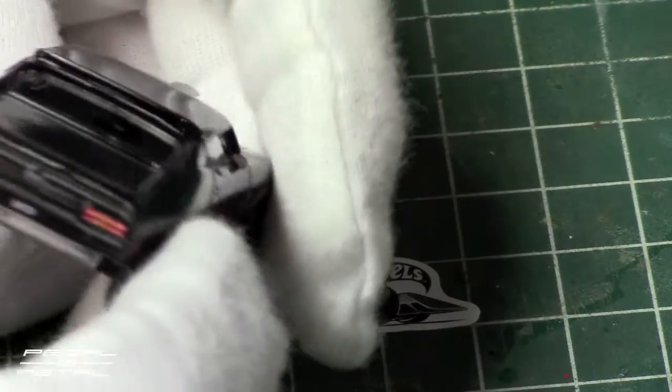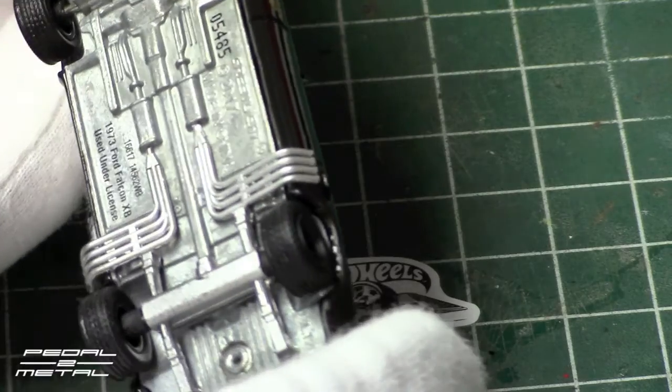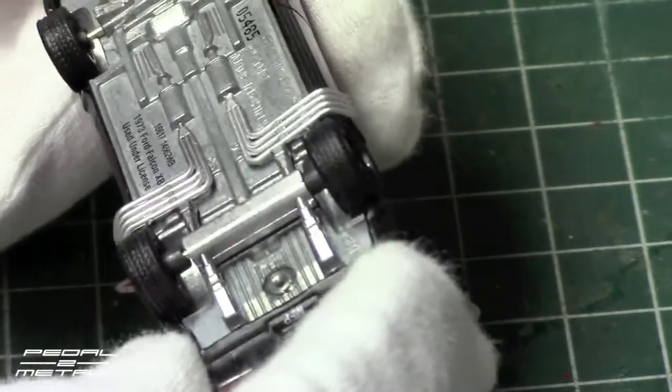You could probably get the white lettered tires for it. I'm sure there's sellers out there that have the decals. I really like the way they did the zoomy pipes. That is just really, really cool.